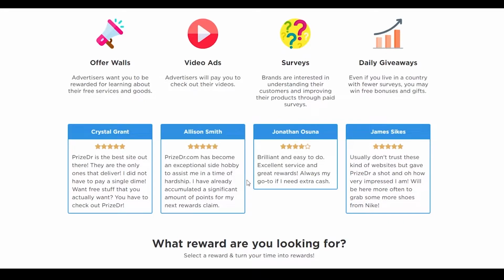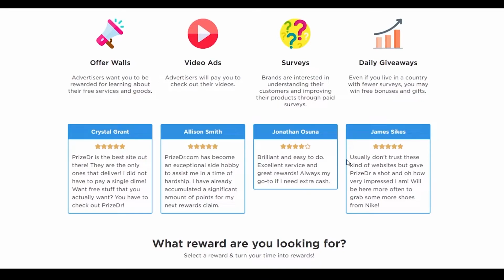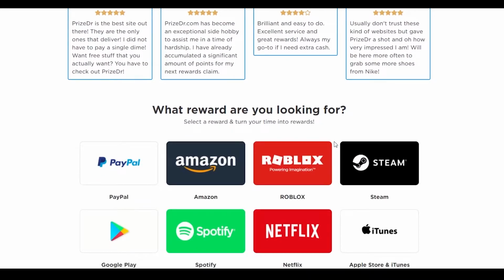And also we have another person saying that they usually don't trust these kind of websites, but gave Price DR a shot, and oh how very impressed I am. We'll be here more often to grab more shoes from Nike. So guys, that person is saying that he just won a Nike gift card and now he's gonna buy himself Nike shoes. Guys, I'm not trying to over exaggerate this situation. Literally, this works. And people are making money with this because you can literally be waiting in line for a Starbucks and you can do this and make money.